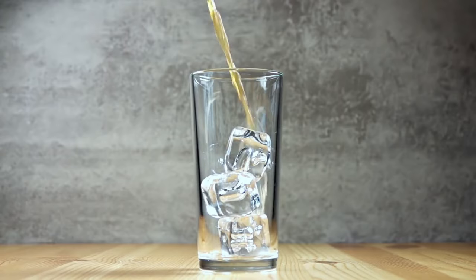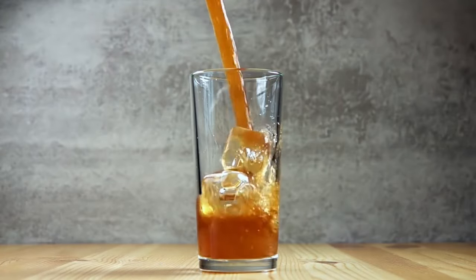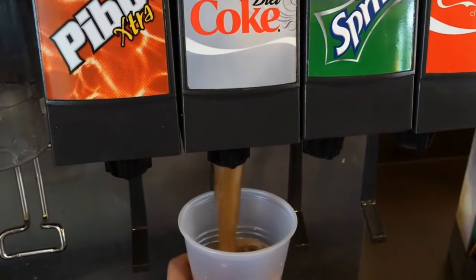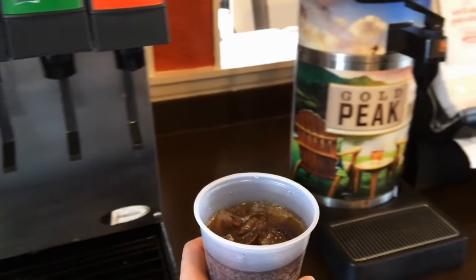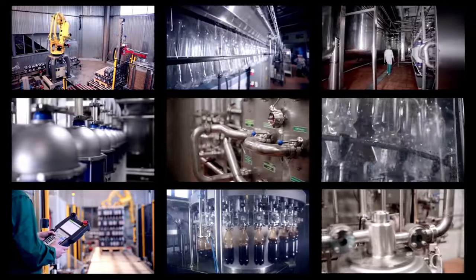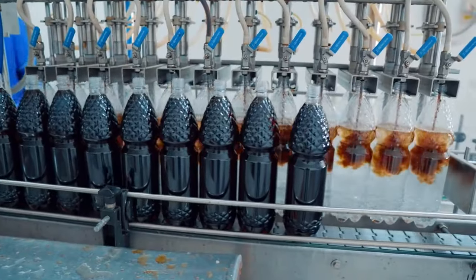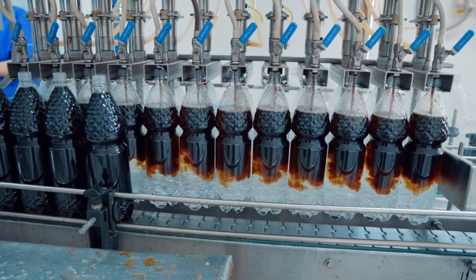Next up are sodas. Soda is a ubiquitous beverage choice, but it's more than just bubbles. Sodas are made with carbonated water, high fructose corn syrup, caramel color, phosphoric acid, and caffeine. Here's how they make it. Water is carbonated and mixed with high fructose corn syrup and flavorings. The product is then bottled and pasteurized for shelf stability.